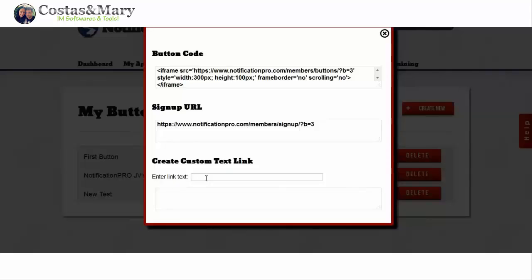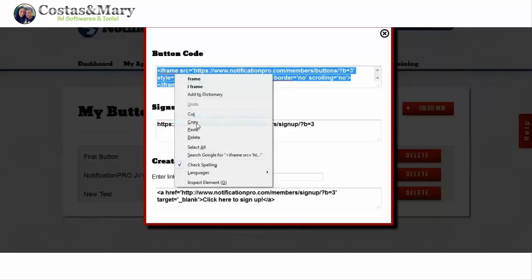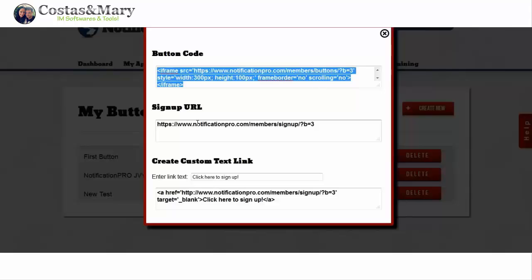And to do that, all I have to do is enter my text, and it'll automatically create the HTML code for me. So I can type in, and that will automatically create my HTML. For this example, I'm just going to use the button code. So I'm going to take this code, copy it, and put it on a test page in my blog.